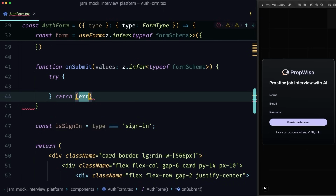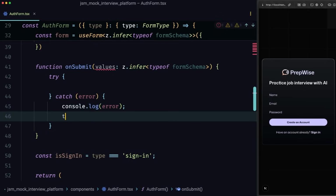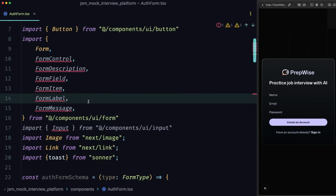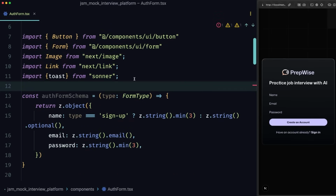In the catch, we get access to an error, in which case I can simply console log the error that we're getting, as well as display a toast. So I can say toast.error, and it'll say something like, there was an error, and we can then display the error message like this. And this toast, we can import from Sonner. So let's just try to automatically get it. Toast, coming right here from Sonner. And we can remove all of these other imports because we have extracted them into a new input component, which we'll create soon. For now, we want to keep this file clean.